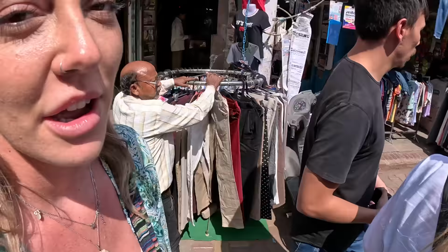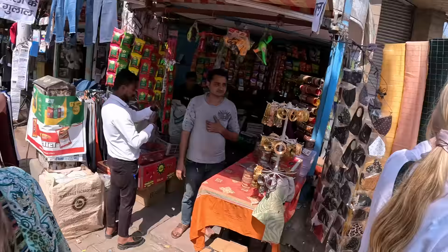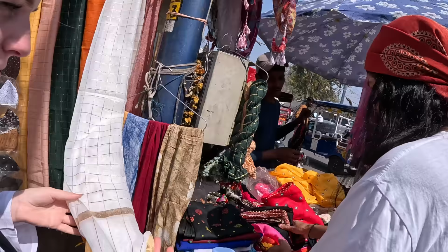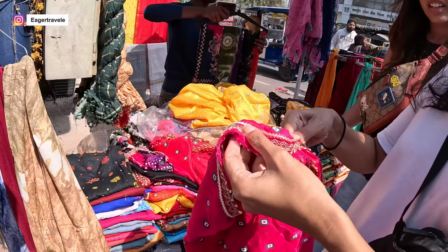We're now gonna get the dupattas first, which is kind of like a headscarf, like a shawl. I'm really excited for it. These are the colors that they have right here. I love this one. This is nice. This is 100. So this is the dupatta that we're gonna use. We're gonna just cover it like that and wear our hat. I wanna have a few. So this is 100 only. Not only, 100. I wanna have the orange.